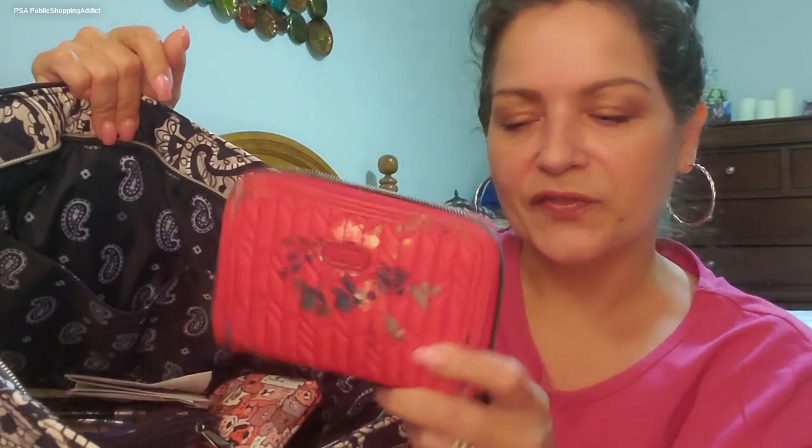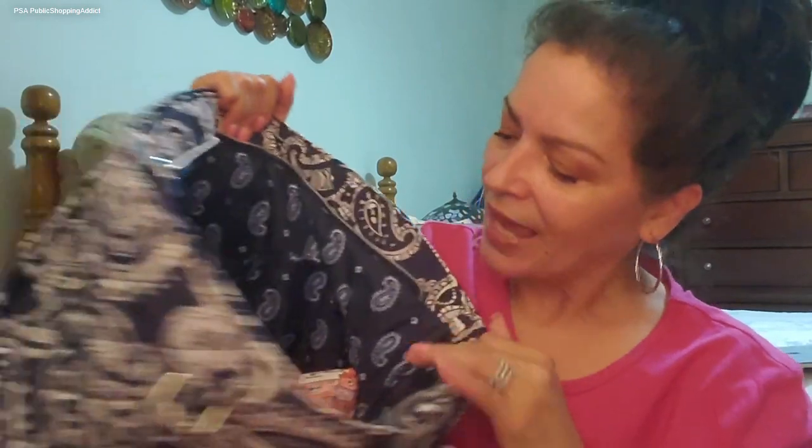I did take my wallet. I used my Lug wallet. I love this wallet. This is the original Rodeo, and so this was in the bag, and I love this color, and I love this wallet. I have some stuff in here, but it holds everything nicely. So if you're looking for a really nice wallet, this Rodeo wallet from Lug is awesome.